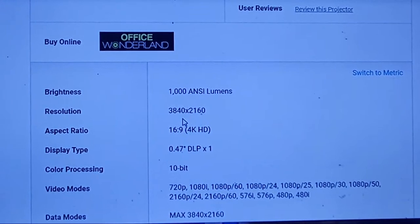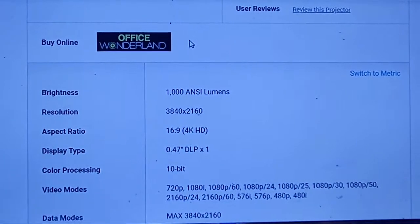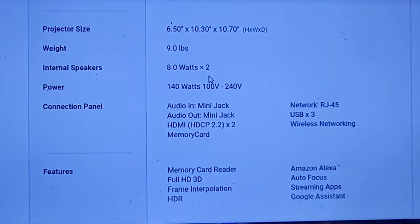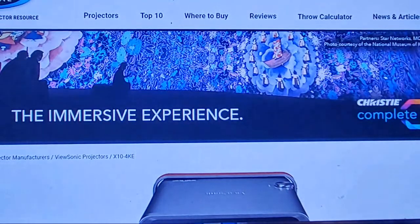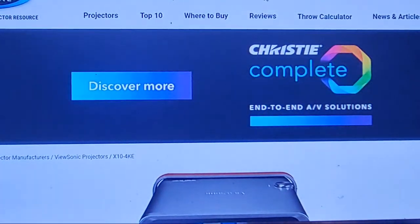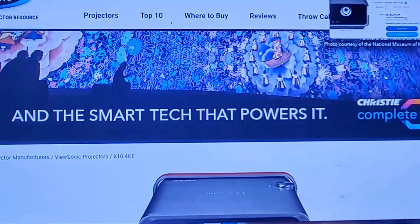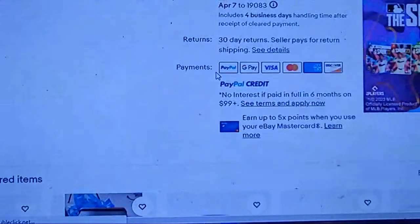So those who went out and spent the money for that other projector, you don't own 4K, you don't have the capability of 4K. Look at this right here. All right, let's bring it up a little bit more over here. Let's go over here real quick. Let's go pop over to, let's see. There it is, projector right there, 4K.